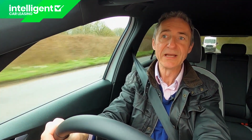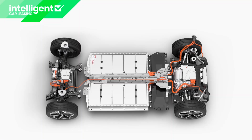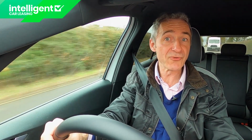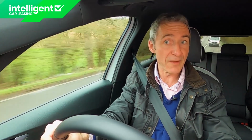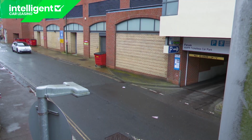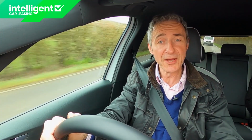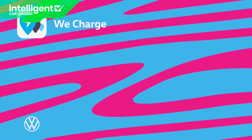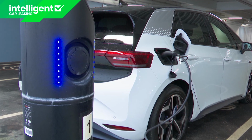Well, all models support 7.2 kilowatt one-phase and 11 kilowatt three-phase AC charging and 100 kilowatt DC charging. For the 77 kilowatt hour model, Volkswagen's engineered in 125 kilowatt DC charging capability for the new generation of public rapid chargers that can't come soon enough for our market. For the time being though, with more regular models, you'll have to make the best use that you can of the provided WeCharge app that helps you find and use over 150,000 public charge points.